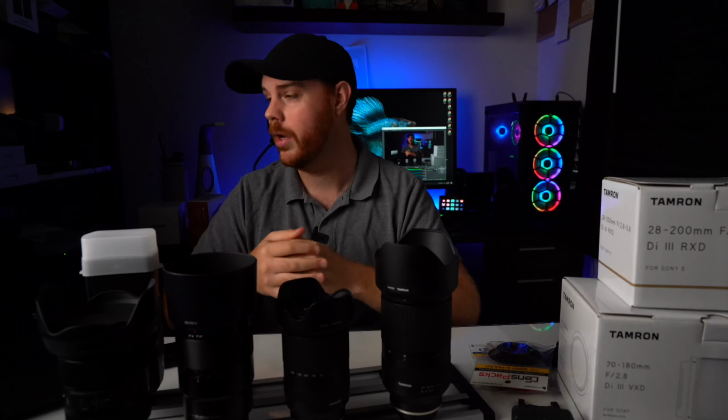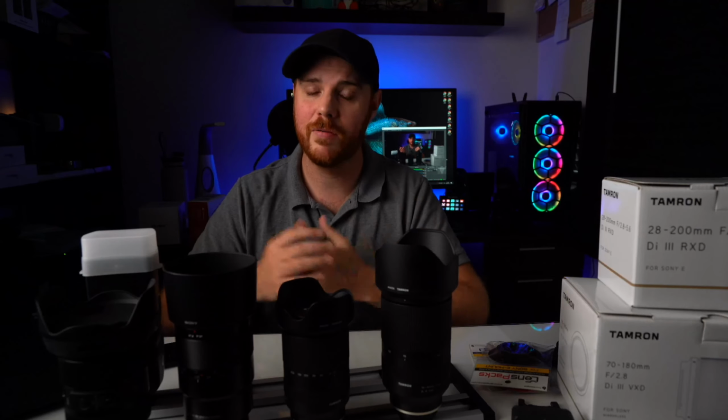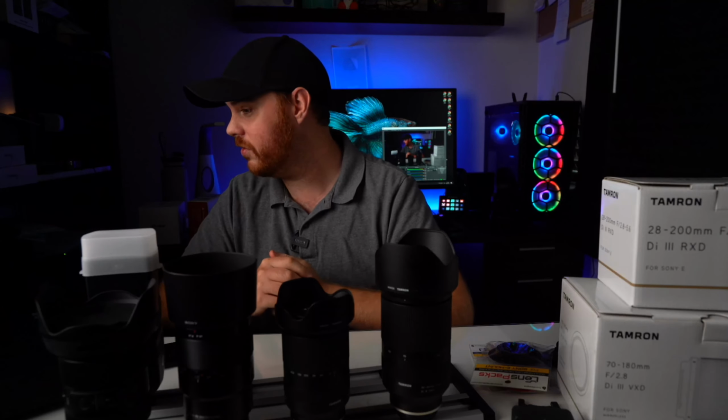Like the 50 OSS is stabilized, the Sigmas are not. That's going to help because with APS-C, depending on what your body is, you might not have image stabilization, so that's going to help quite a bit with that. But yeah, you can't really go wrong. Hopefully that answered your question.